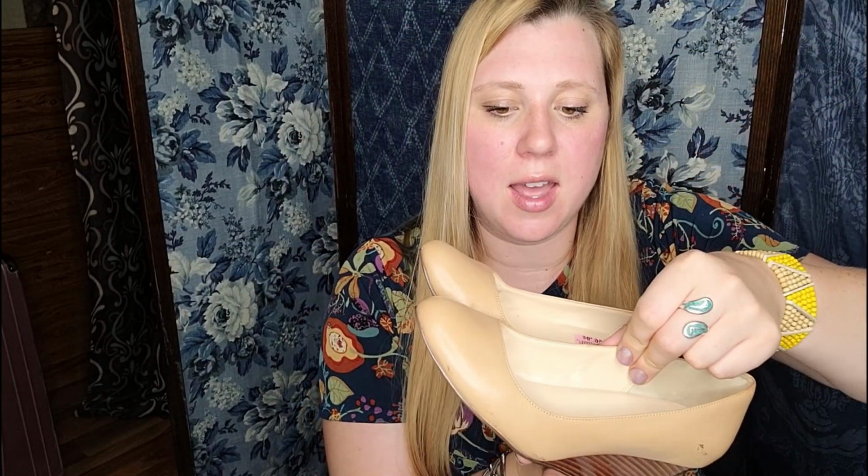Here was another bins find. These are some classic nude Cole Haans, good condition, size 8. They do have this black on it, but it's literally just dirt and I just need to wipe it off. But otherwise, good condition. Toes are in great shape. So maybe like $29 to $35 based off of what I can find.